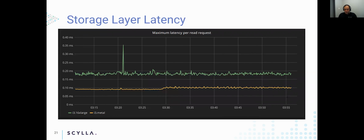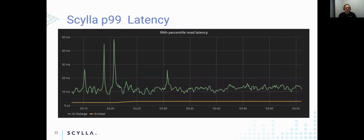We did test that. If you look at the next slide, we're running a Scylla workload, essentially a random read workload, all from disk, trying to figure out how long those requests are going to take. If we look at the 99p latency for Scylla running on i3 16xlarge, the 99p is not that bad. It's actually pretty good for this workload. It's around 10 milliseconds, with some spikes here and there to 30, 40, maybe one close to 50 milliseconds over the course of the benchmark.